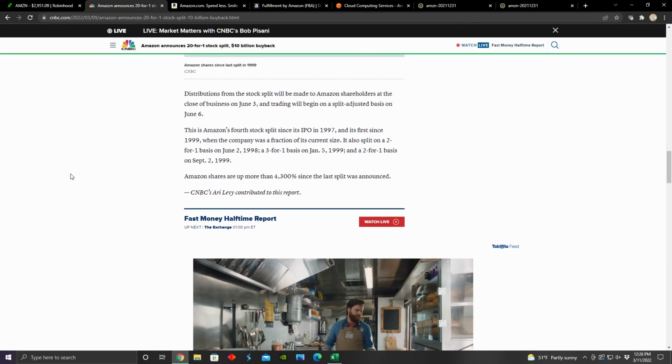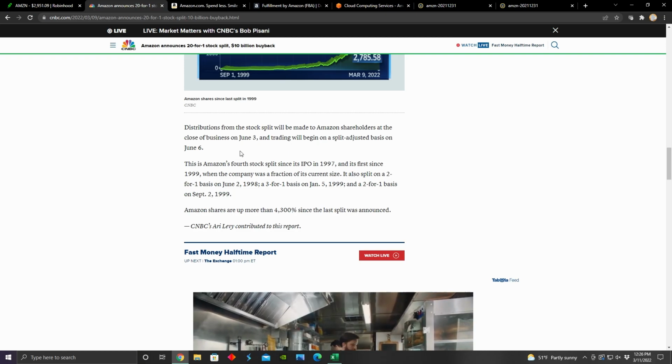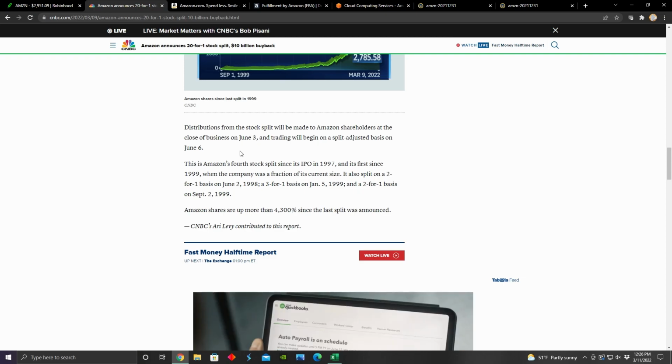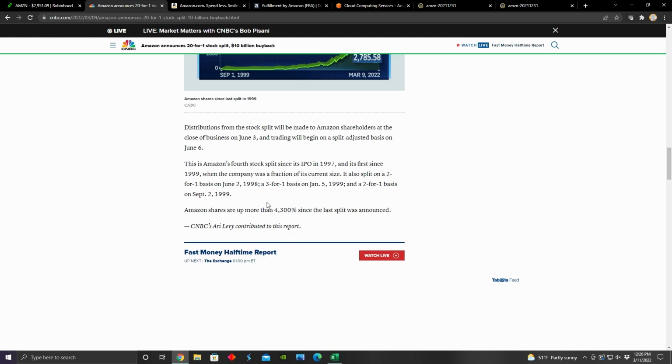And also, if I scroll down a little bit here, we can see the date that it'll take place. The stock split is going to take place on June 3rd, and then as of June 6th, the stock will start trading at its split-adjusted basis. And since its IPO, the stock has actually increased by 4,300%, and that's basically over the last 2 decades or so.